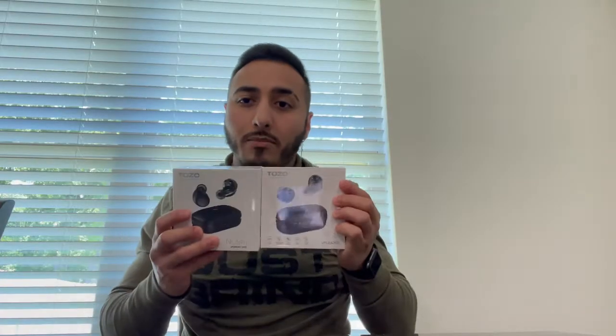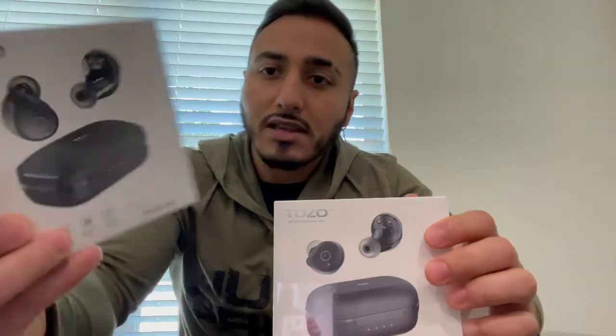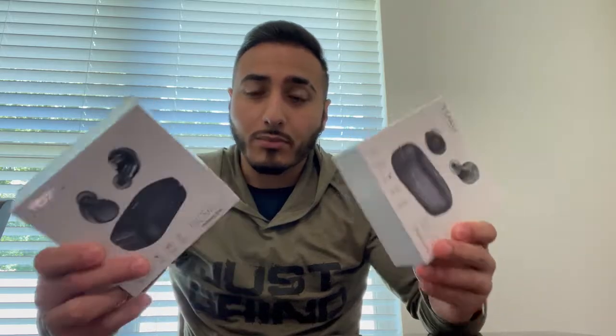I was expecting the JBL ones to be a little bit better, but I found these and supposedly they're really good. They're called Tozos. So they're right here. I got myself a pair and then my wife a pair. These here are the Tozo N79 upgraded, and these are the Tozo N79 Plus. Apparently the difference is some newer features and better noise cancellation, but when I saw the reviews, they're almost identical. So I decided to get one pair for myself and one for my wife and see which ones we like better and if they're even worth the price difference.